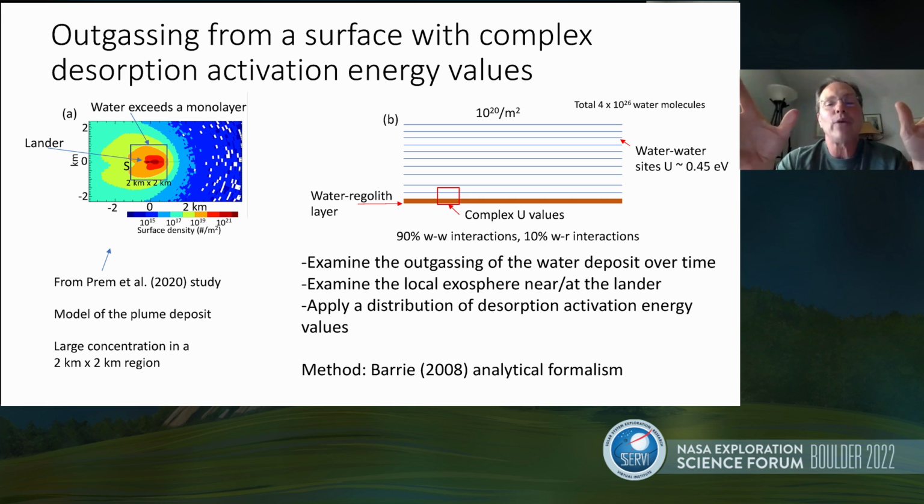Rather than doing global, we actually looked at the local exosphere at and near the lander, because in fact, this Astrobotic lander is going to have 3 mass specs. One of them actually will have a vertical sensing direction to look at exospheric water. What we also did is we didn't assume one binding energy, but instead we assumed a distribution of desorption activation energies, sort of like what you would get in a real complex situation. We also didn't use a Monte Carlo method. We instead used analytical formalism from Barry et al.